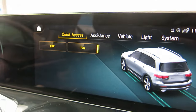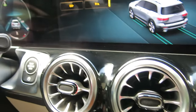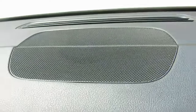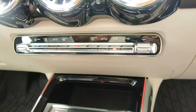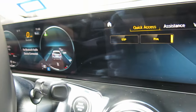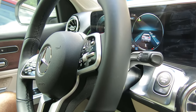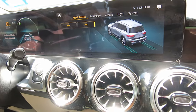So today we are talking about the Mercedes GLB 250 and its features. It has a 2-liter 4-cylinder turbo engine, 221 horsepower, and 258 lb-ft of torque. If we talk about its other features, it comes with Apple CarPlay and Android Auto, Bluetooth connectivity, power front seats, split folding rear seats, rain-sensing windshield wipers, keyless start, and a power lift gate. So I'll show you how all these things work.